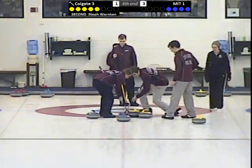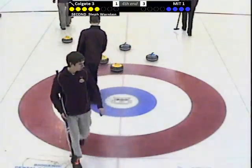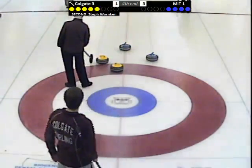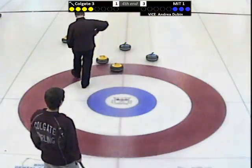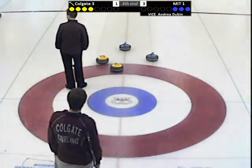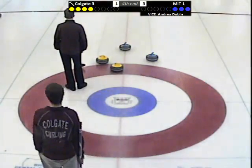Want to get both of these on the rings. There we go. And there they are. That's a good shot. It's a good plan B. These can be doubled though. Just off nose gets 2. Really wanted to get a little more separation on those stones playing the split. Didn't have enough weight probably to get them really well split.